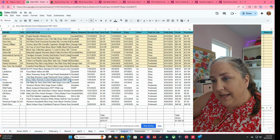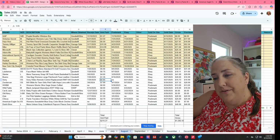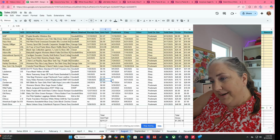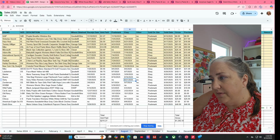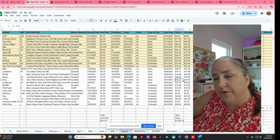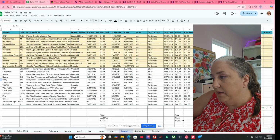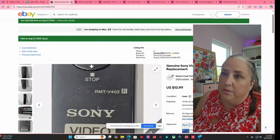So anyways, I paid 85 cents also on the July 20th trip to Goodwill. So that same exact trip, 85 cents. I only posted this item on eBay, on August 21st, and it sold on August 27th. So it sold really quick. It sold for $10.99, and I made a profit of $7.74. So that was a pretty quick flip for me.